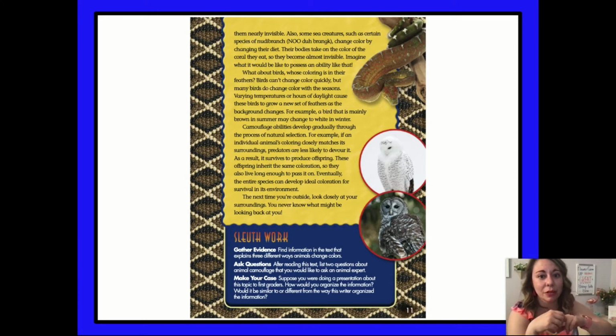And then it says also some sea creatures, such as certain species of the nudibranch, change color by changing their diet. So based on what they eat, they can blend in with the coral. They live in the ocean. All right. So those are three ways. The birds change their feather color. The nudibranch is based on what they eat. Or the reptiles and amphibians have those biochromes in their skin or in their bodies to help them change colors to match their background. Ooh, imagine if you could just blend in and be invisible. What would you do?